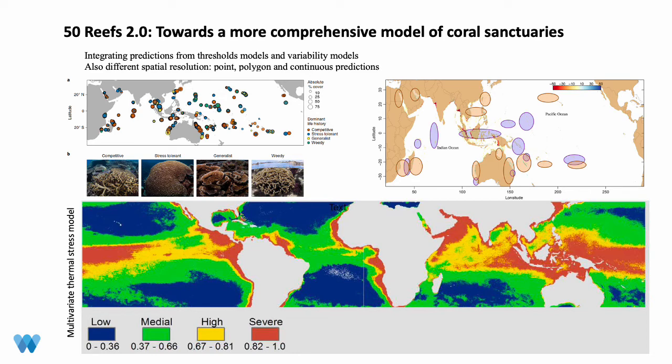So where are we going with this 50 Reefs 2.0? One of the things that we do have to work on already is the fact that a number of people have put quite a bit of effort into developing environmental exposure and model sanctuary locations. They differ sometimes in terms of the spatial scale at which they identify them. Sometimes they're simple GPS points, sometimes they're larger polygons in the sea, other times they're blended cells next to one another. But there is a basis for evaluating sanctuary with existing information already.